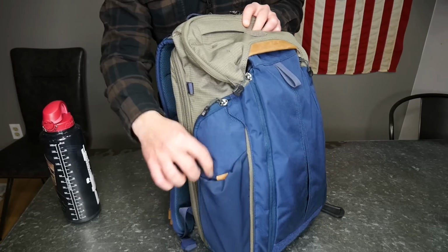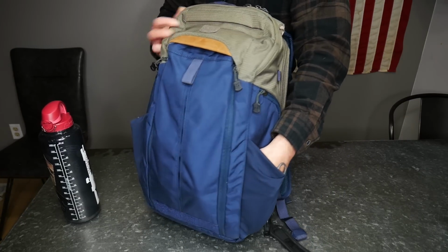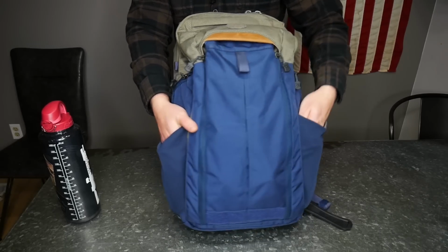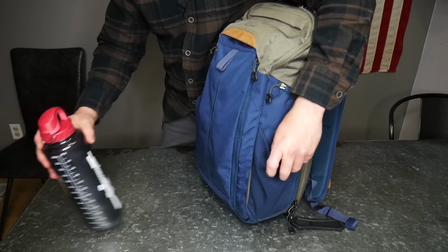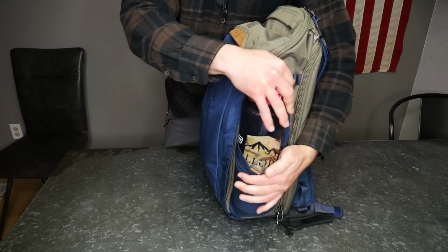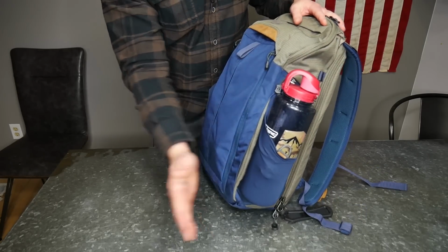On the outside here, we have these two big water bottle pockets, which is awesome. This is kind of something that I missed that my previous bag did not have. I like two water bottle pockets because, well, I'll just show you here. It'll fit this big giant 48-ounce Nalgene, which you probably see all the time because I drink a lot of water throughout the day, so it'll fit that.